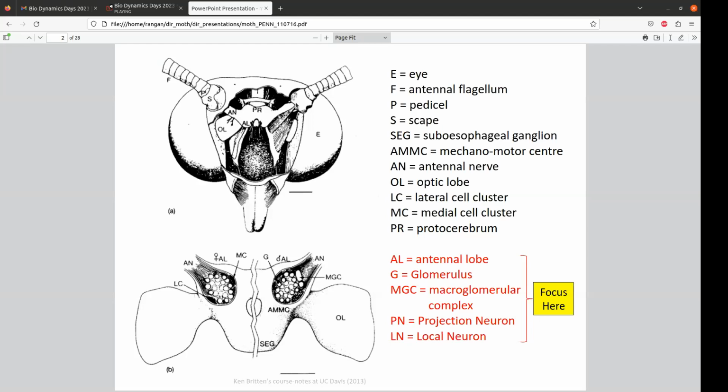Okay. And so the antennal nerve bundle carries the olfactory sensory neuron information down to this antennal lobe. And the antennal lobe itself houses the arbors of several different kinds of neurons, including inhibitory local neurons, as well as excitatory projection neurons, the latter of which send information to other organs in the insect brain, such as the mushroom bodies in the protocerebrum and the lateral horn, and other locations of the animal's olfactory system.